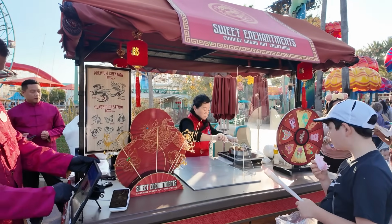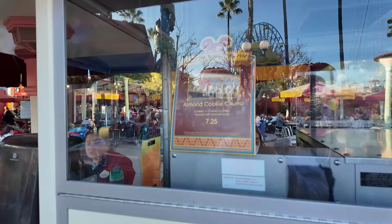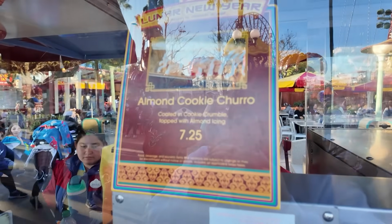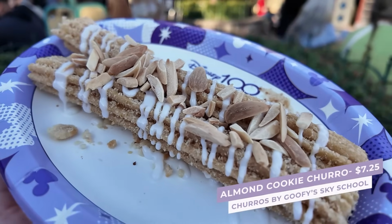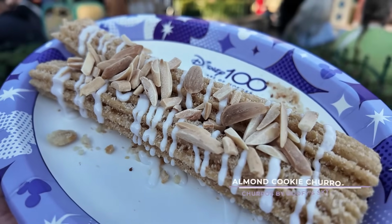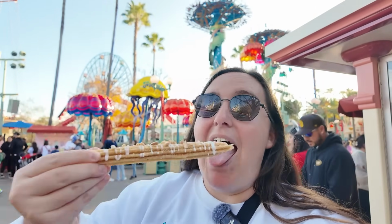That is crazy. Now that we have watched her make some sugar, let's eat some sugar because I just stumbled across the churro stand that has the churro that I want. It's right here in front of Goofy's Sky School, and I am looking for the almond cookie churro. This almond cookie churro is coated in almond cookie crumble and topped with roasted almonds and almond icing for $7.25. Now, I love a good almond cookie, so this should be really good.